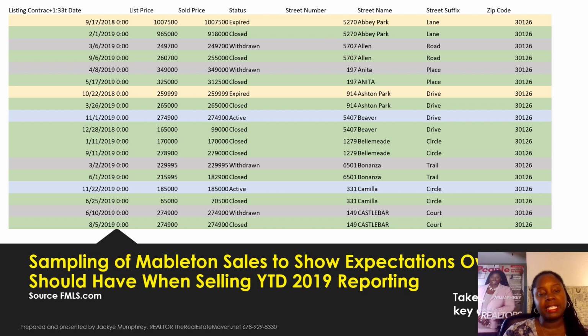An expired listing in yellow means a home that came on the market and failed to sell during that listing period. A closed sale means a home that sold. A withdrawn listing here means that the seller took the house off the market for whatever reason. They could have fired the agent. They could have decided they didn't want to sell. They could have found that the property was unsellable because it had title issues, or they owed more money than they thought they did. There's different reasons why people take their homes off the market.